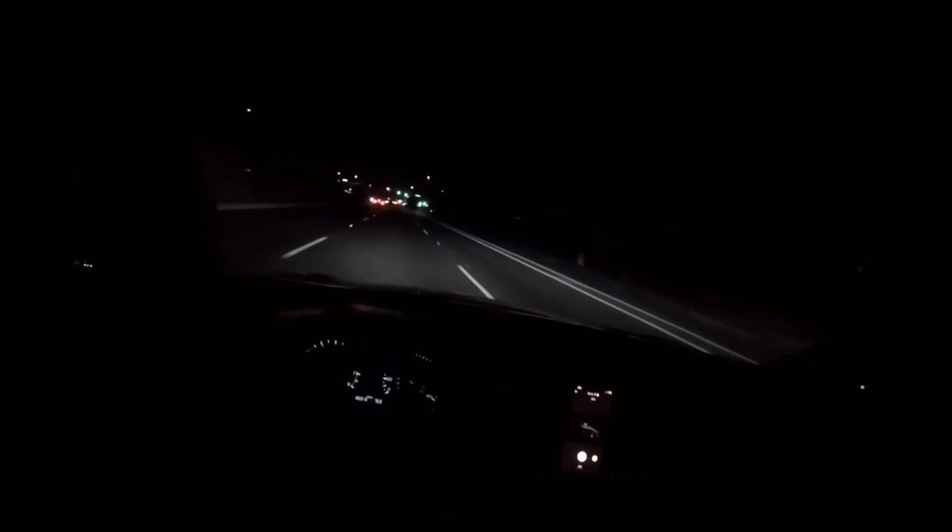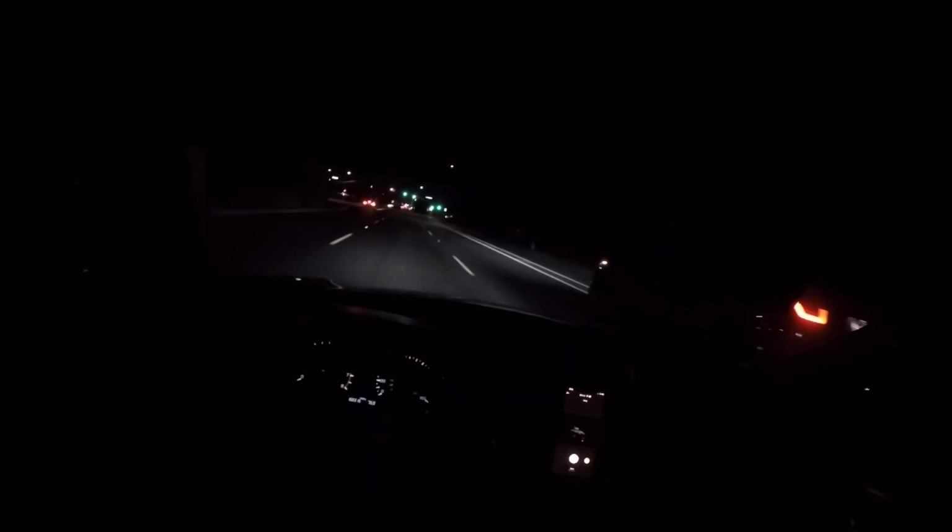So that was with the windows closed and about 25 to 30% throttle. So for this next clip, we're gonna be doing about the same amount of throttle, but with the windows down.